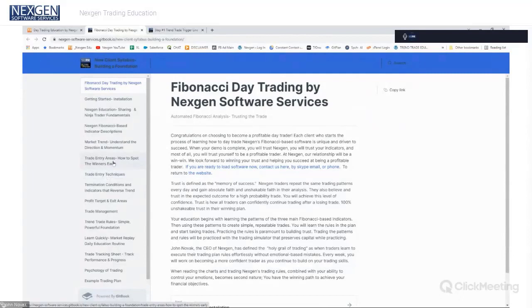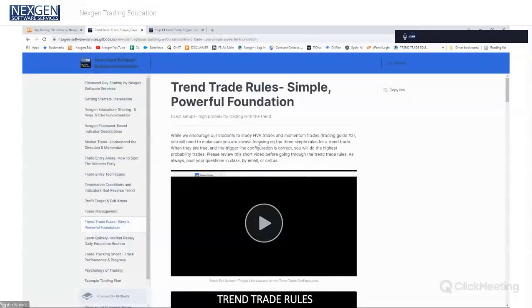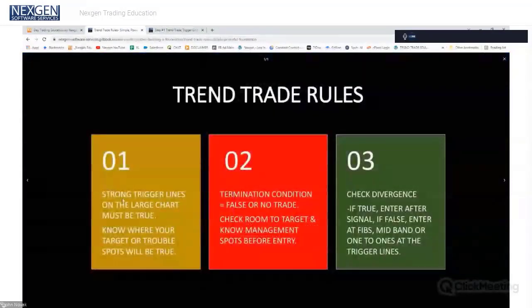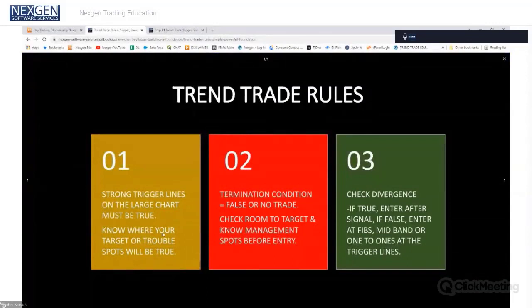So, trend trade rules simply say that if the 13.2 triggers are crossed up, right, that's the whole large chart, triggers crossed up or down, and then don't run into an area, and then check to see where your mid-bands, fibs, and triggers come together on the 5.1 chart. That's the short version of the rules.